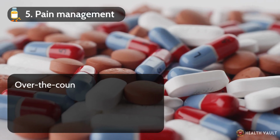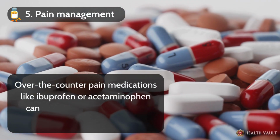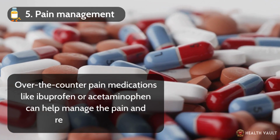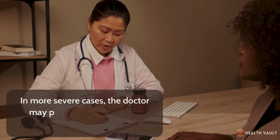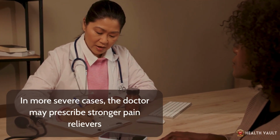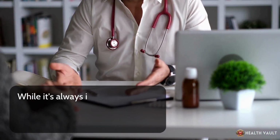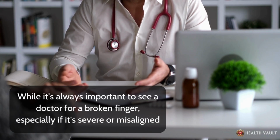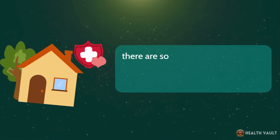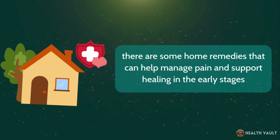Number 5. Pain management. Over-the-counter pain medications like ibuprofen or acetaminophen can help manage the pain and reduce swelling. In more severe cases, the doctor may prescribe stronger pain relievers. Home remedies for a broken finger. While it's always important to see a doctor for a broken finger, especially if it's severe or misaligned, there are some home remedies that can help manage pain and support healing in the early stages.